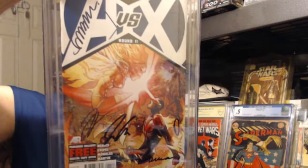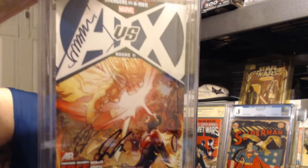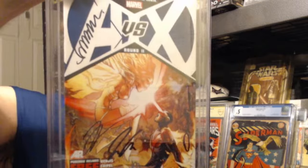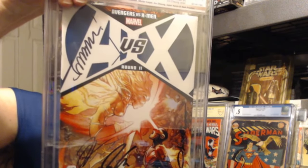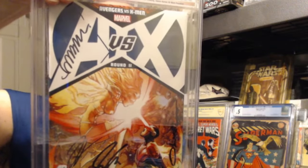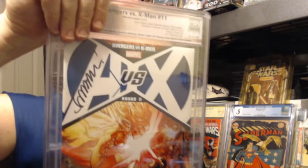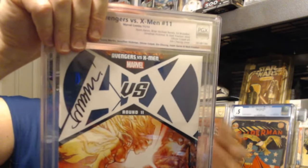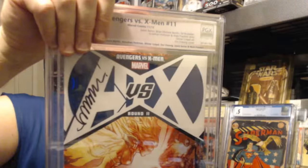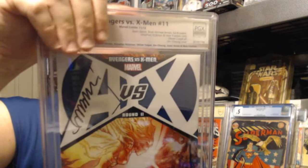I mean, just for the signatures alone, if these got 0.5s, I'd be doing well. But it's kind of hard to sell a modern book at a 0.5, whether it's signed or not. But these have all been high grade. I think maybe one of them was a 9.2, but the rest average between 9.4 and 9.8. And that's exactly what I say these books usually come out as after pressing and dry cleaning. So let's see if we can keep that trend going.